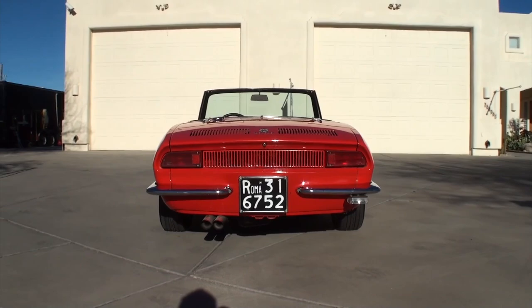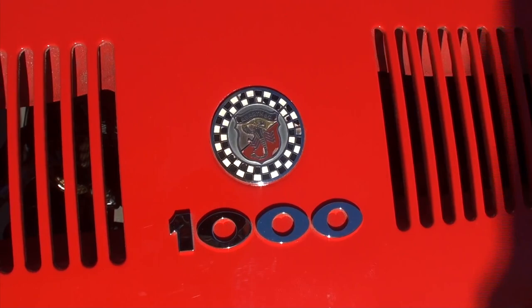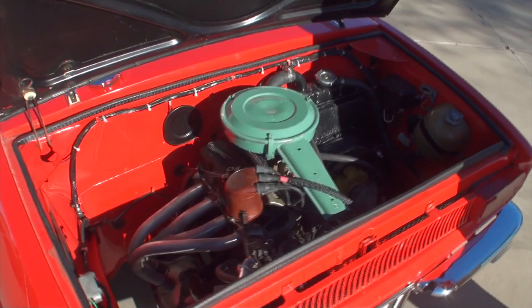So we've turned it around so you can see the back of it. And Chuck, share with me this badge here. It says Abarth 1000. Now tell me, this car wasn't originally 1000 cc's. What's the story? Originally, it was 800. The standard Fiat was 850 cc's. So they replaced the engine with a 1,000 cc engine. They cleaned it up quite a bit. They did special manifolds for the exhaust and whatnot. Yeah, I see that.